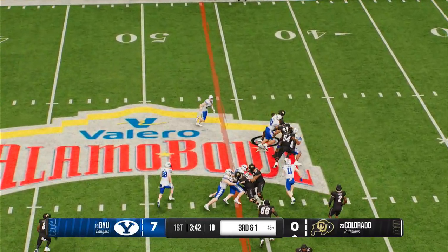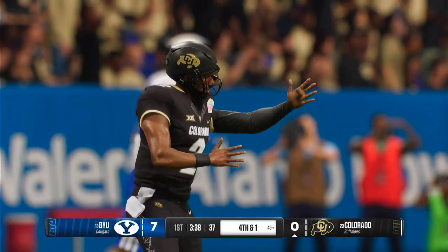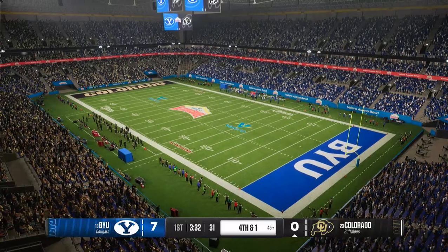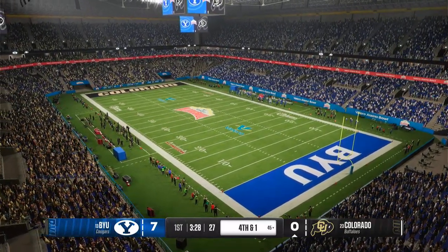They'll stick to the ground looking for the marker. He just needed a yard on third down, and there just wasn't any room to pick it up. These situations in football come up all the time. You practice them all throughout the week. Short yards, gotta have it situations.